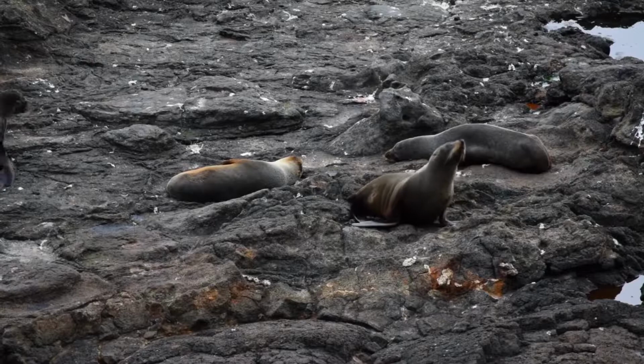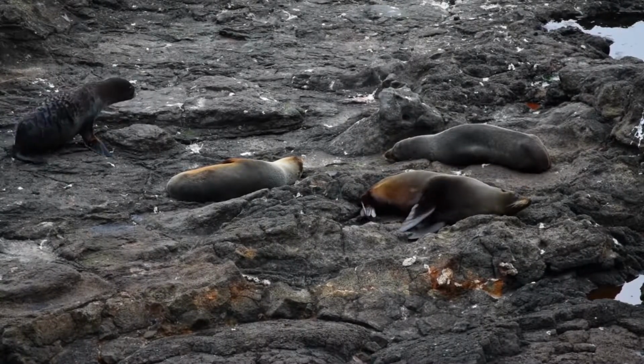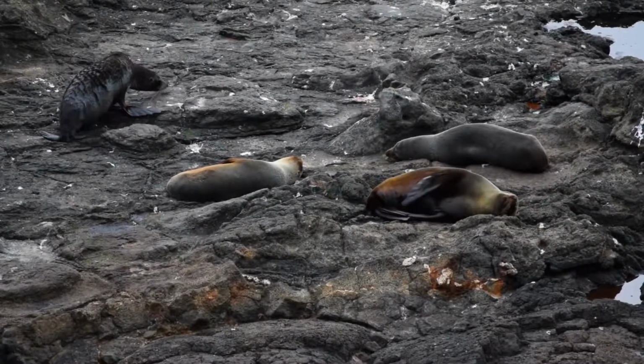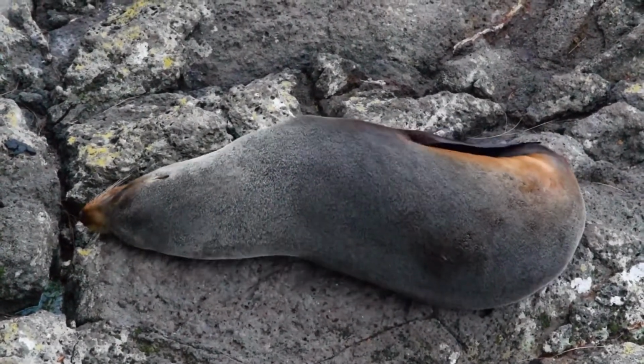So before Donna is taking us out of this hide, I'm gonna give you one last fact about the New Zealand fur seal. Just time to tell you that New Zealand fur seals are often said not to be true seals because they do have ears, and that's the only seal species in the world to have some.